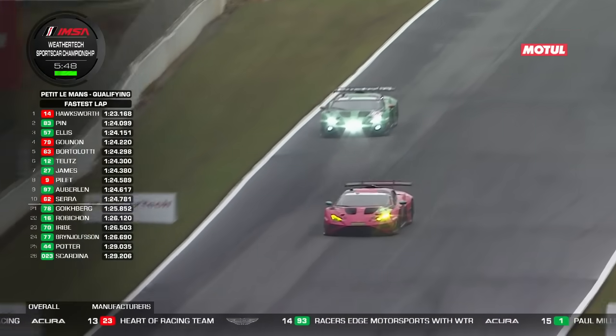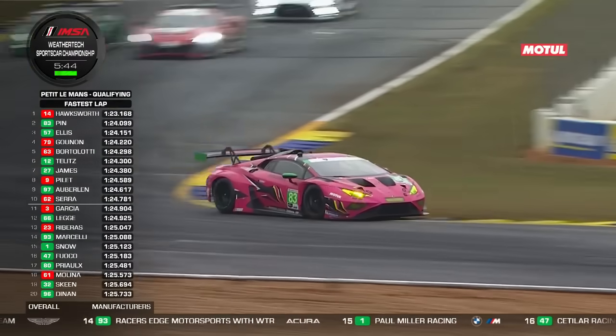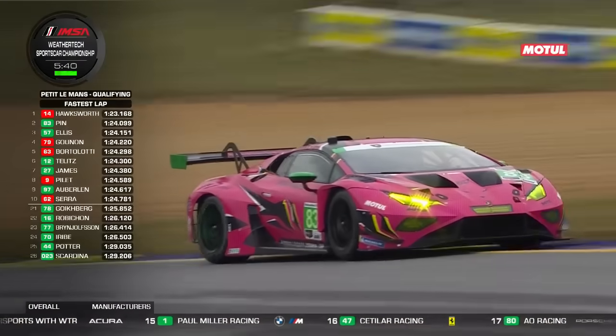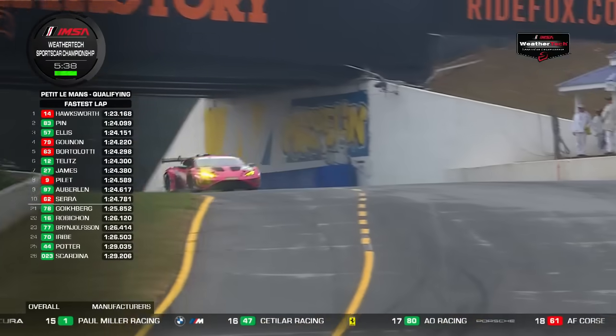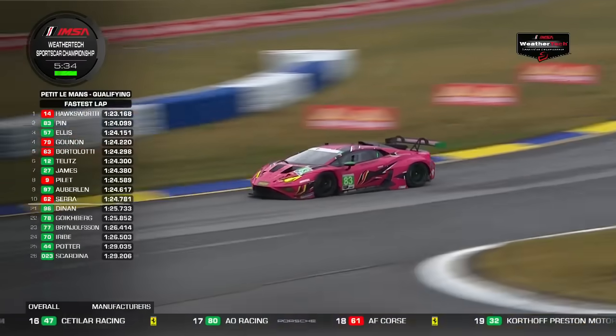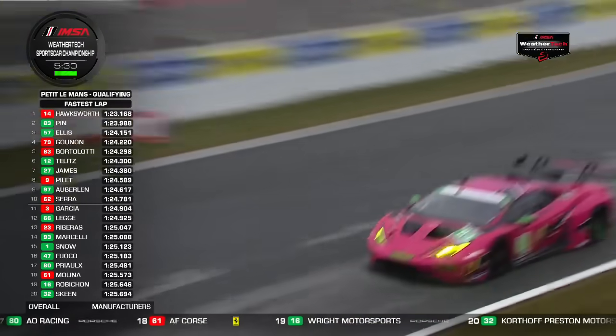Dorian Pin on another quick one here, seriously, Jeremy. Seriously impressive. First time here for Dorian, and to be right up there at the sharp end is seriously impressive. Look, she's ahead of Mirko Bertolotti, also in a Lamborghini, of course. Well, that's a good point, that's the pro car. Yeah, exactly. Mirko Bertolotti is effectively a factory driver. Yeah, absolutely is.